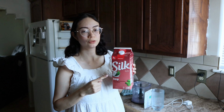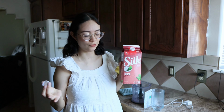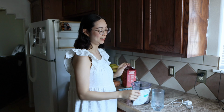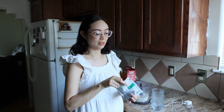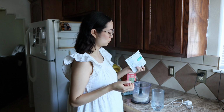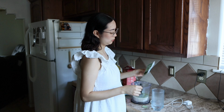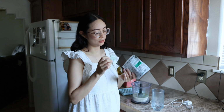I used the Silk soy milk. You can use any other plant-based milk or regular milk if you drink that. I know there's a traditional way to prepare matcha, but I actually have found that instead of adding water to the matcha and then adding that to the milk, I'd rather just put the matcha in the milk, because milk already has water in it. And then once you add the ice, it'll be more watery, so I feel like it just gets too watery and you lose that creamy consistency in the matcha.